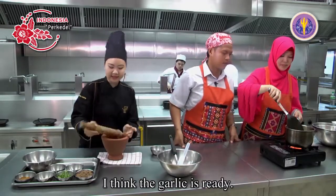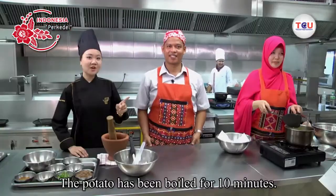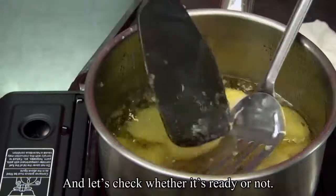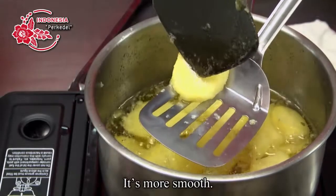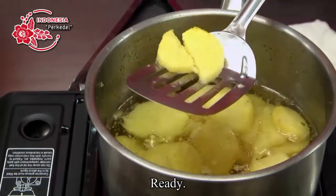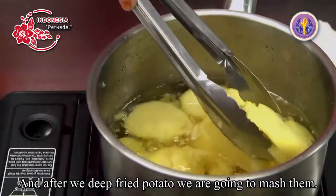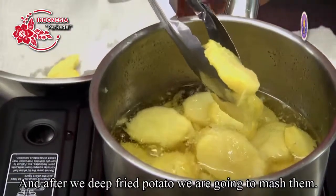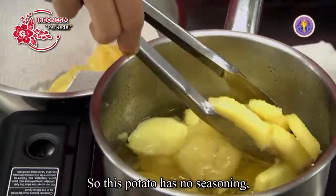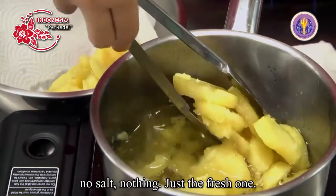I think the garlic is ready. Okay, you are faster, I think. The potato has been fried for 10 minutes, so let's check whether it is ready or not. Oh, it's soft. It's soft enough, so it's ready. After we deep fry the potato, we are going to mash it. This potato has no seasoning, no salt, nothing, just the fresh one.